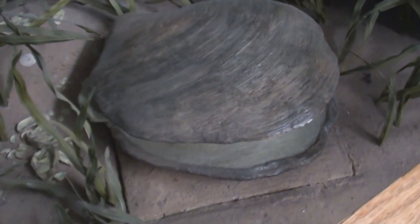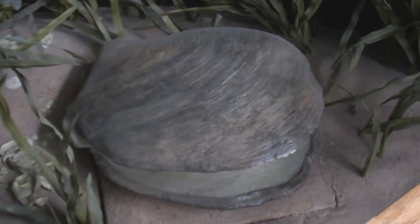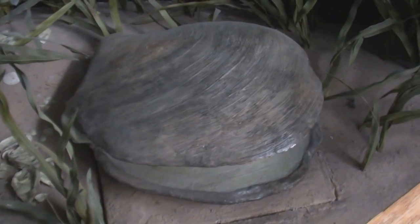Here's the prehistoric seabed. All kinds of dead shells. Now that is a hell of a clam. They have one of these at the LA Museum. You could probably make 100 bowls of chowder with that guy. Now why do I keep talking about food? Maybe I'm getting hungry.